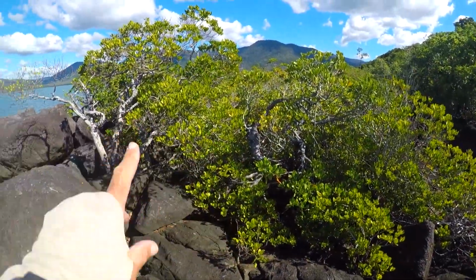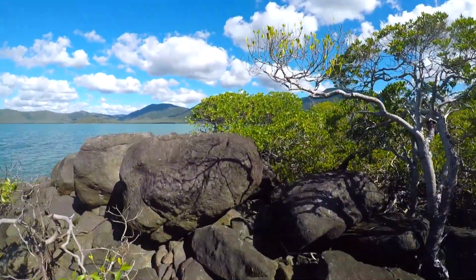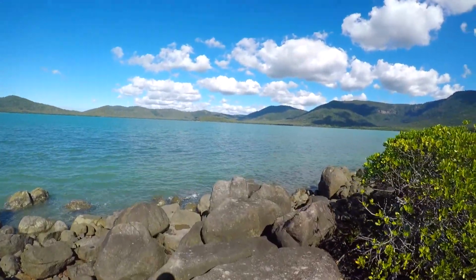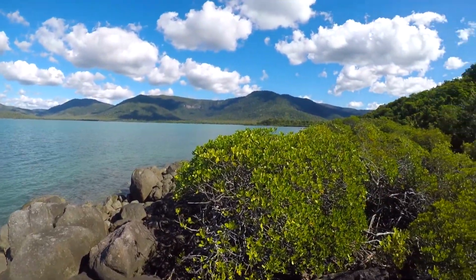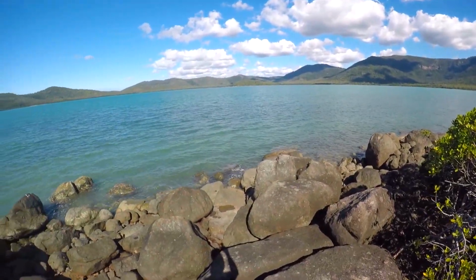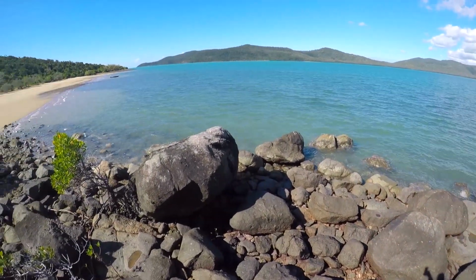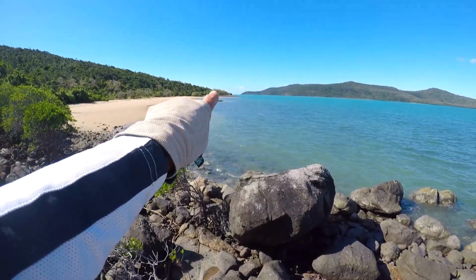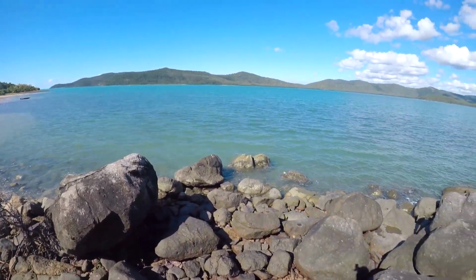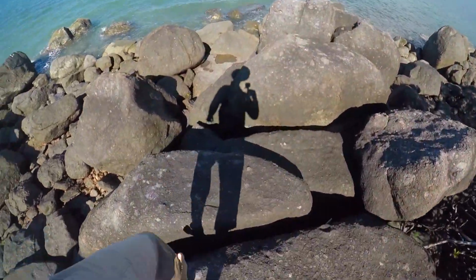Mangroves, these are mangroves, trees that grow in salt water for anyone who doesn't know. Let's go over here and look. There we go. Oh, look at this. Woo! Beautiful. What a cool little place. Cool, cool, cool. There's my boat again. Hello, boat. Camp's over there. Not a soul within sight. Oh, this is cool. Let's do some rock hopping.